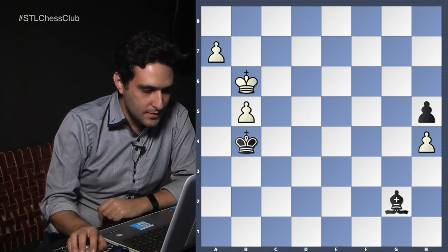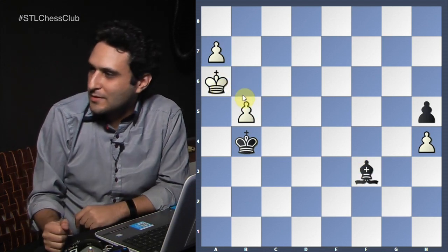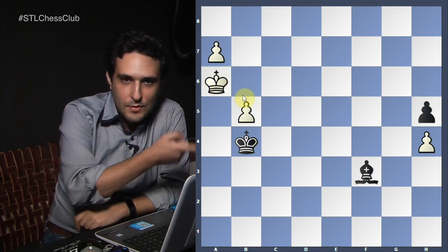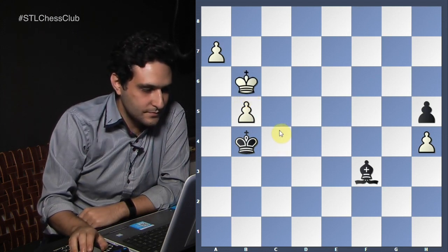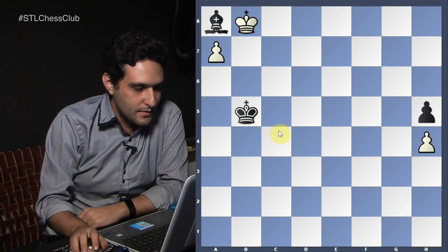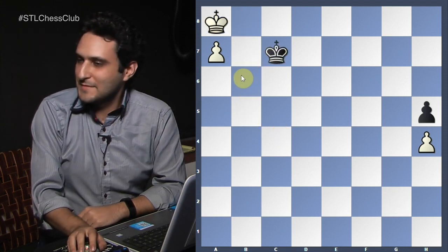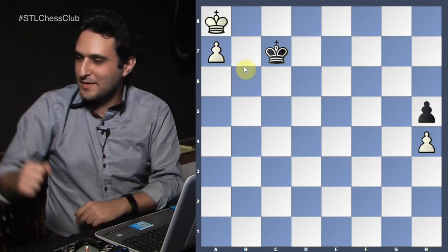But this is, you see, bishop there, and this is a square we tend to forget about actually. Now I want to push my pawn. So then bishop a8, king c7, and then, I like it this way. Stalemate, yeah. It's my favorite way of making a draw, stalemate.